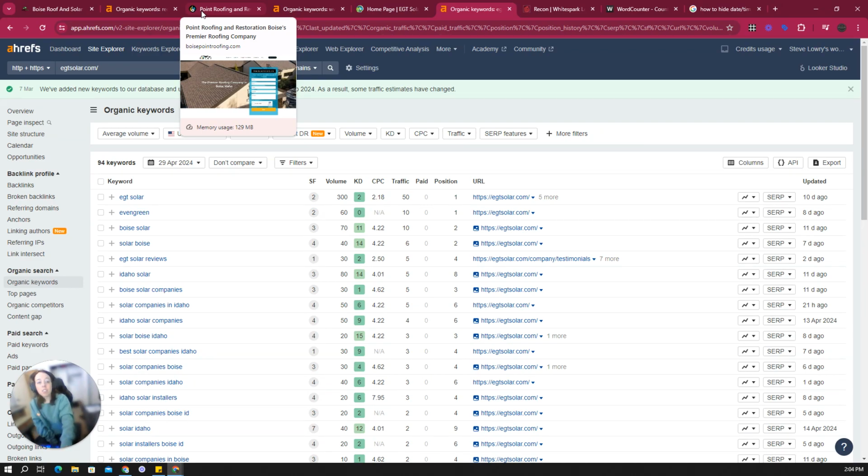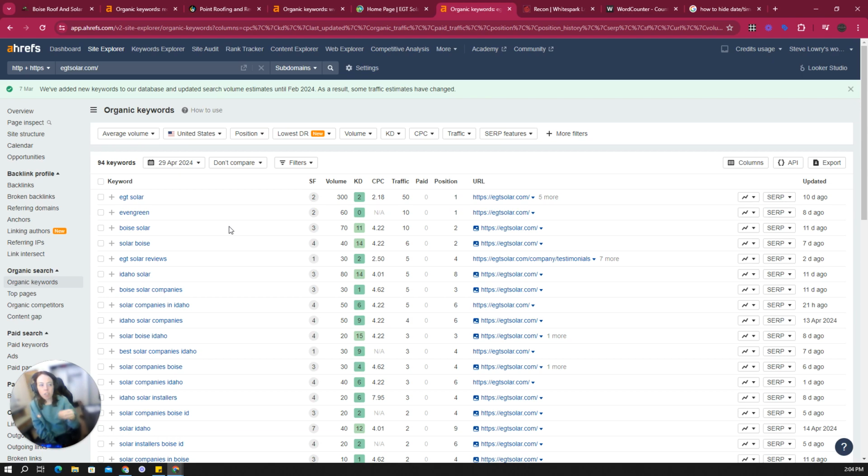So that's the first thing, is just researching the types of keywords that your competitors are ranking for and writing your content around that. There's different softwares you can use to write it. There's like Surfer SEO. I use one called Phrase, just depends on what your budget is. And then you can write out that content.